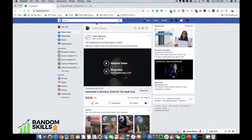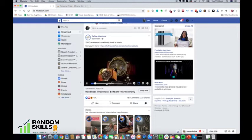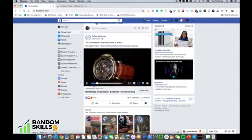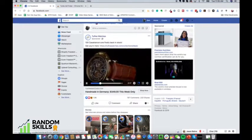For example, right here, we can see it's some kind of a watch store. And at first glance, you might think, okay, well, it looks like a nice watch, probably not dropshipping. It doesn't look cheap. It looks high quality. And literally, look, it's just an ad of them showing the watch. There's not really any brand, it looks like.